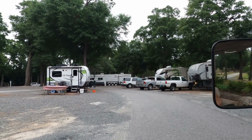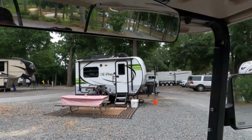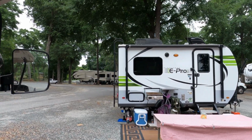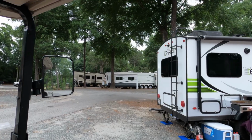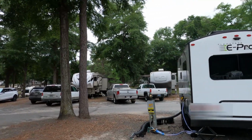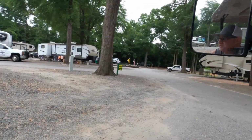But the new ones are really awesome. I mean, they're built so good for these little units. And the E-Pro is one of my favorites. But look at this one. I did see this at the RV show I showed you, but I've never seen one in action, I guess you'd call it. Isn't that cute? They're really built well, and they already have solar, so they're pretty much self-contained. So cool. Yeah, if I was going to get a small bumper pull, it'd be the E-Pro. I'm just being honest with you.